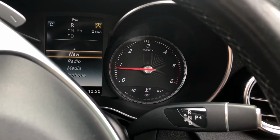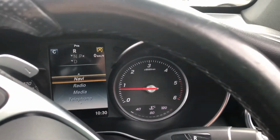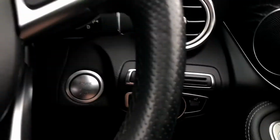Foot on the brake, put it in reverse, you'll hear your sensors kicking, and of course your reverse camera will illuminate as well. Really simple, really easy to use. To put it in park, click the side, camera goes off, you're now in park, take your foot off the brake.